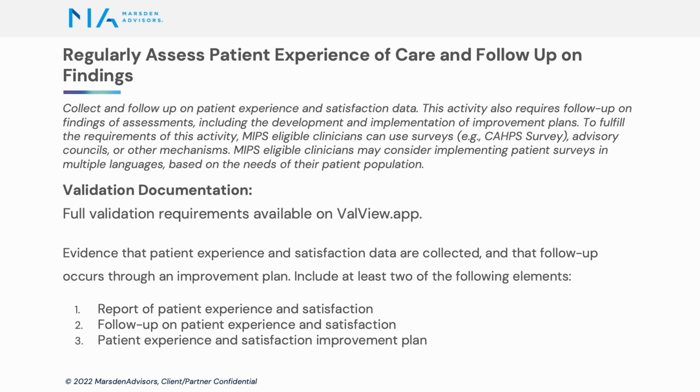This example, by the way, is an exact example from the validation documentation. So using the validation documentation to identify what the meaning of this activity is crucial. And as you can see, based on what we looked at in Rater 8 and the ideas that we have for follow-up and plan, it's definitely doable using both that platform and our prescribed improvement plan strategy.